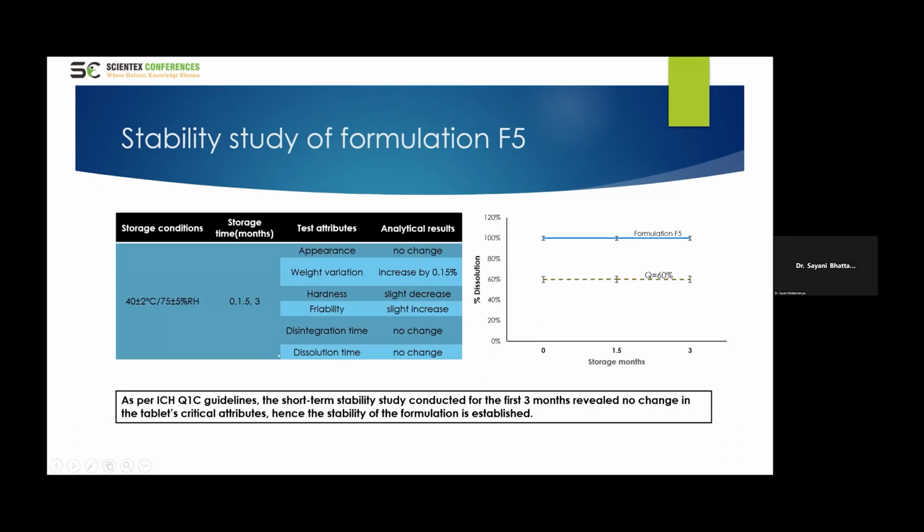So formulation F5 was subjected to stability study at 40 degrees centigrade with 75% relative humidity for 3 months. At intermittent times, it was taken out and tested for attributes like appearance, weight variation, hardness, friability, disintegration time, dissolution, etc. And it was seen that as per IP, artemether lumefantrine tablet combination, it is mentioned that the drug dissolution should not be less than 60%. So the limit value was 60%, but our formulation maintained the dissolution throughout the shelf life period at 90%, as observed in the test period. Therefore, the stability of the formulation is also established.